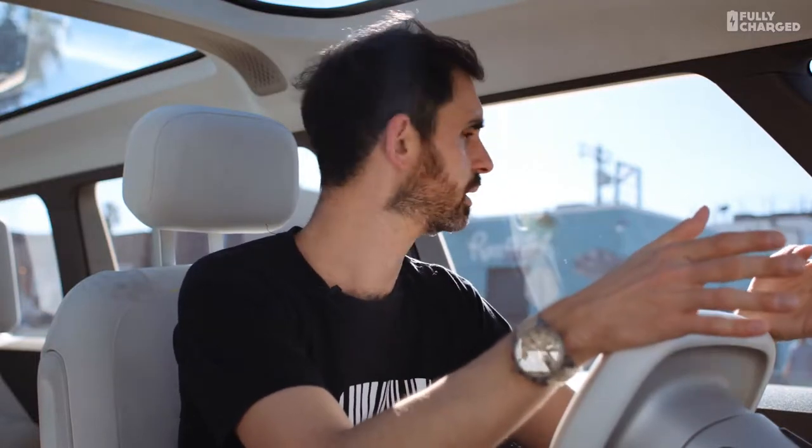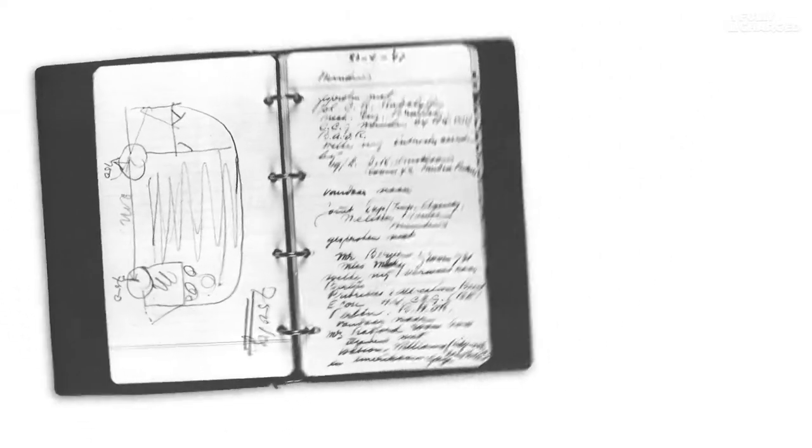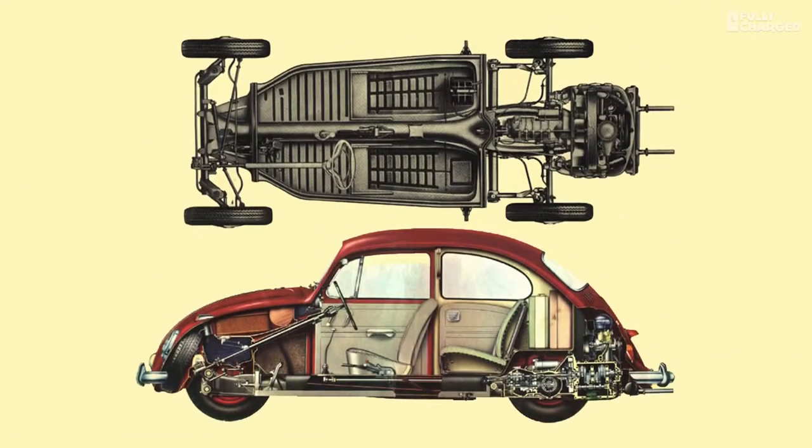That was the whole point of the Type 2, as it was called, the split-screen van, bay window, whatever you want to call it. Originally born in 1949, after some preliminary sketches in 1947, from a Dutch Beetle importer called Ben Pon, who said, well, why don't we take the Beetle floor pan and turn it into a commercial vehicle with the engine at the back, the drivetrain at the back, nice flat floor for carrying goods. And that's what became this cult vehicle.